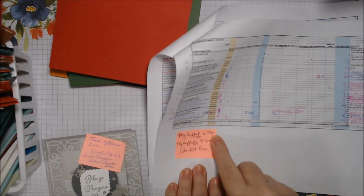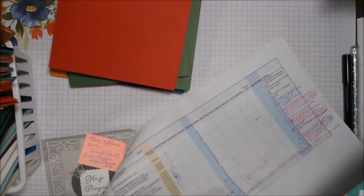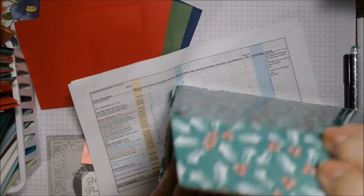Tag Buffet on 9/4, 6 tags, and 4 cards, and they're in the kit box. Actually, here's the kit box. See, I keep track as I go, and then I put it into the spreadsheet when I'm done. So here it is, upside down, of course.